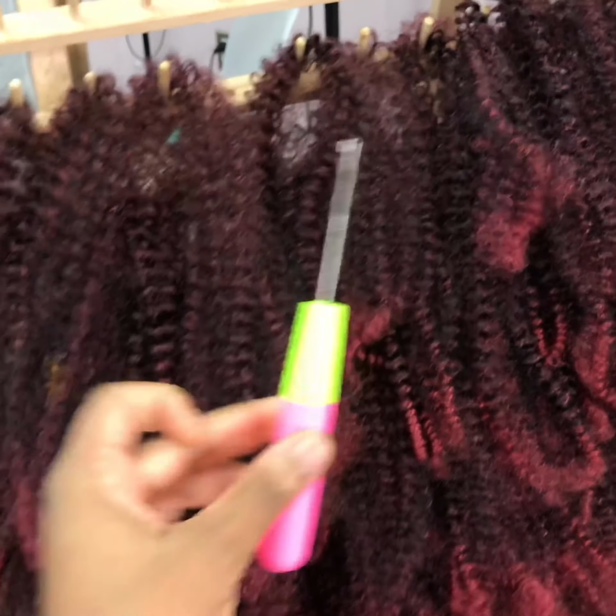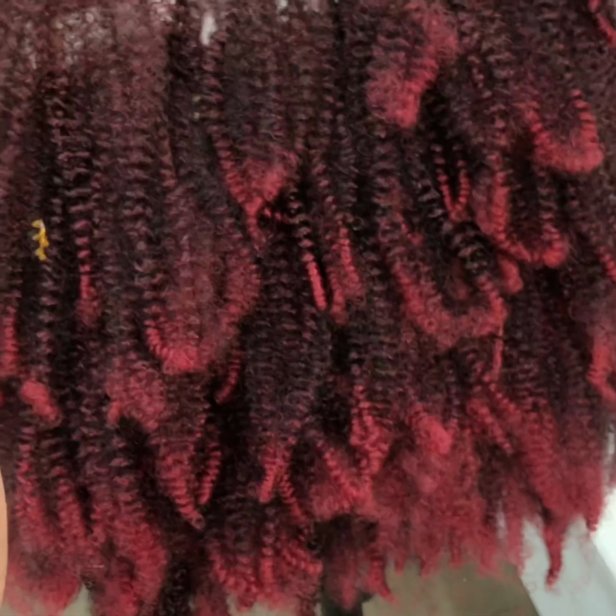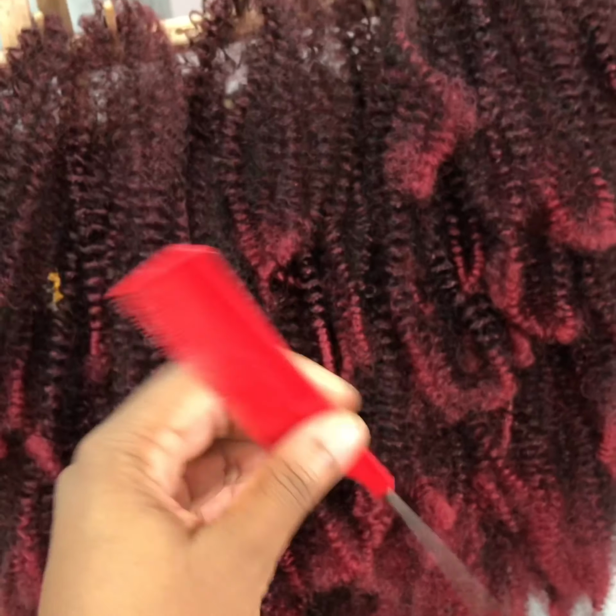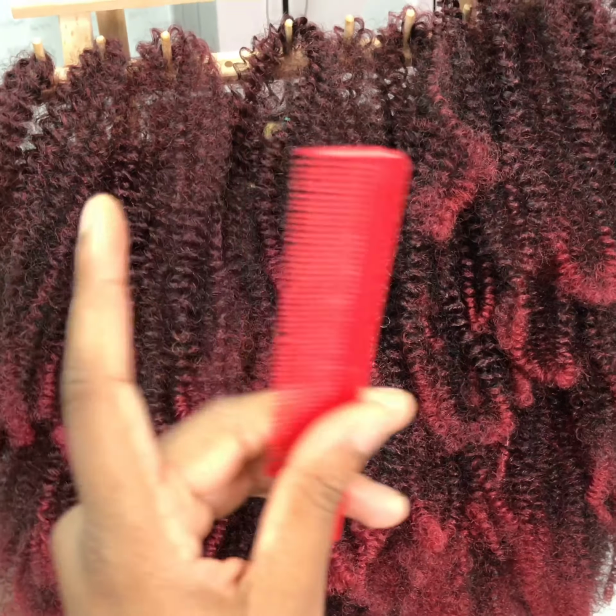Crochet hook, some jam of your choice, and a comb. That's pretty much all you need for locks. The main thing is just wrapping it to get that messy effect, those loop effects that everybody wants.